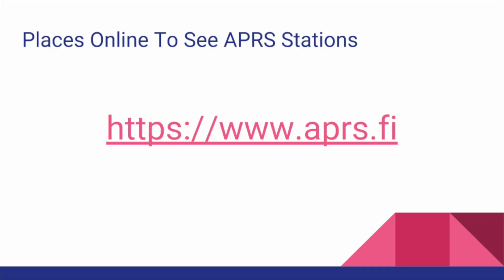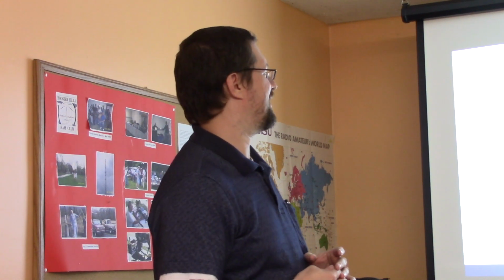There are some cool places online to see where APRS stations are, and this is what I think is fun. This is probably the most popular one. You can bring that up and just see activity wherever and surf to wherever on the map. If you stay zoomed in pretty tight, say to like Indiana, it seems to be a site that slows down a bit when it gets enough data. But that's what I enjoy looking at.